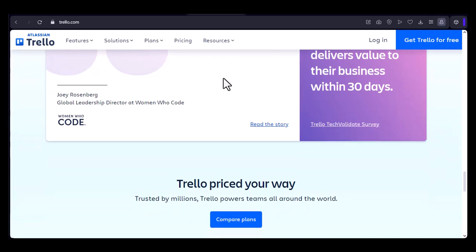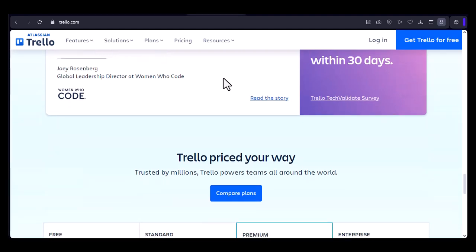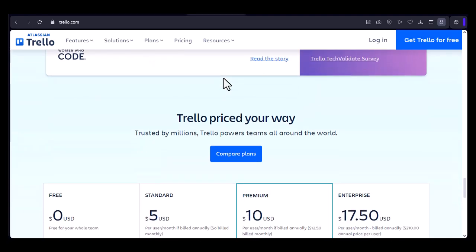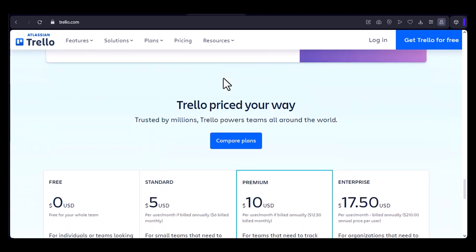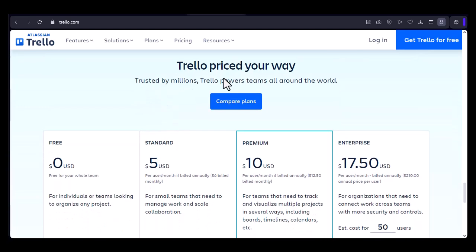Trello's niche. While Trello may not be the best fit for every project, it still has a strong niche in the market. Its simplicity, flexibility, and collaboration features make it an excellent choice for teams that need a straightforward tool to manage their projects.